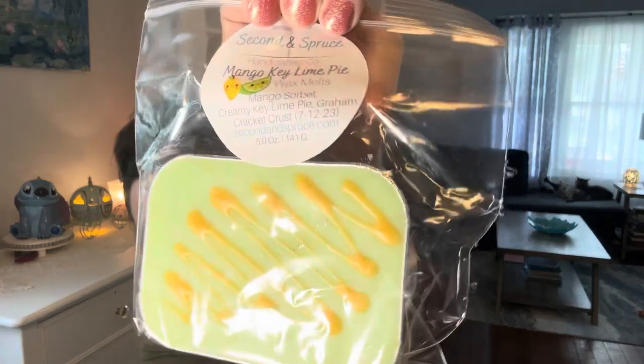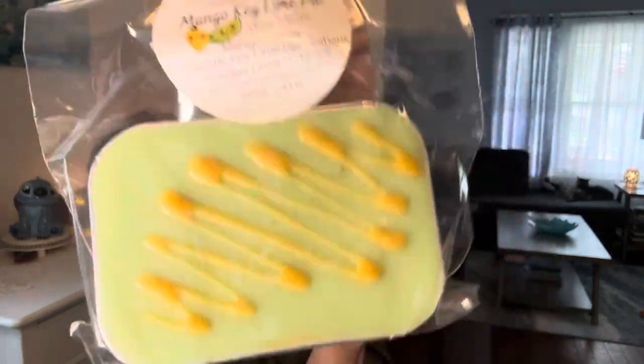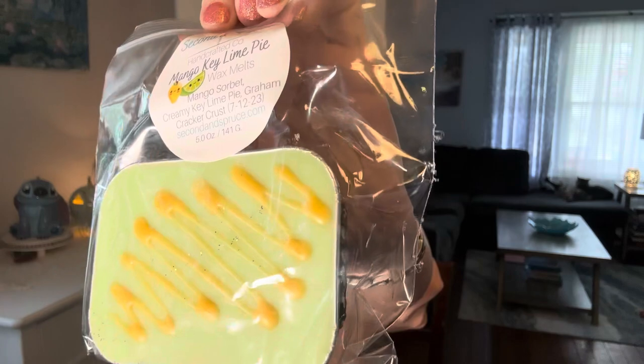Wow. Okay, so this is, wow. These are all individually packaged with styrofoam. This is mango key lime pie. I love mango and key lime pie. Mango sorbet, creamy key lime pie, graham cracker crust, poured 712. Look how beautiful with the little hints of glitter. Oh, and look at this adorable little tiny loaf. I love the size of that. I love everything.